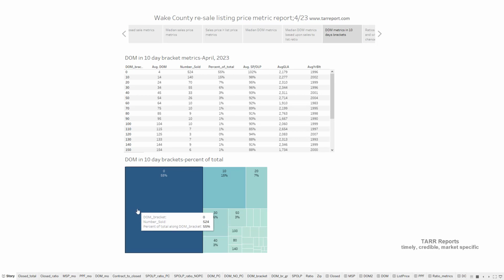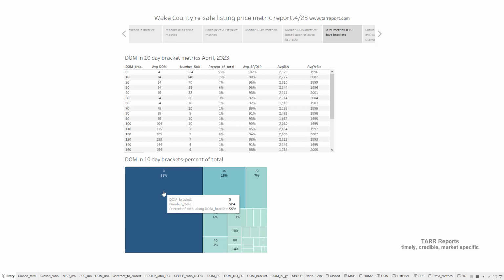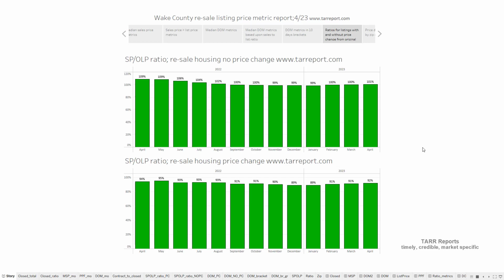Point your attention to the bottom graph down here. This illustrates the top graph just as a table in terms of days on market in 10-day brackets, and it's the percent of total. 55% of resale listings in April sold within 10 days, came under contract within 10 days. Once again, those are just phenomenal numbers. And if you go back up to the table here, you can see the average sales price to original list price ratio is 102%. So just crazy days on market metrics for our resale listings.